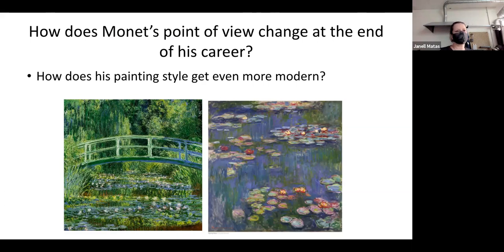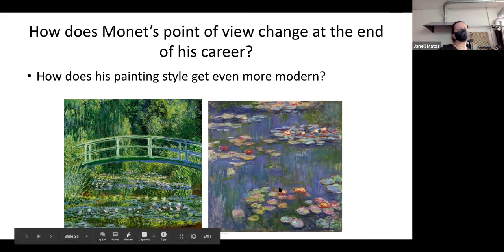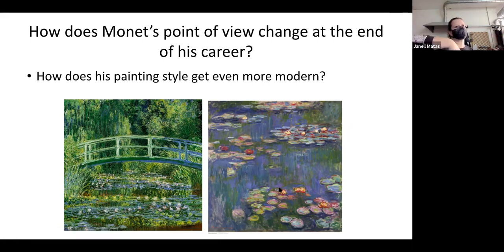The one on the left is from kind of far away, looking at the bridge straight on, and the one on the right is close up and looking straight at the water. Right. So sort of like what we saw with Stieglitz, he's zooming in and looking at it more from an aerial view. He's looking down from maybe the bridge, and he's only looking at the reflection of the sky on the water. And then, of course, the lily pads that float on the water.